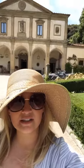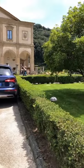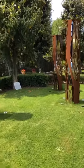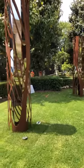I think historically this was my mom's favorite, just because it was a Catholic monastery. I think that's how you say it. She is a tad bit obsessed. She says she's not, but she really is. This artwork is so cool. And the gardens are so beautiful. I was reading about that.